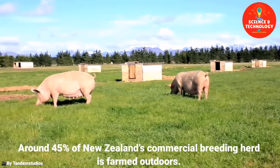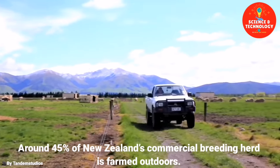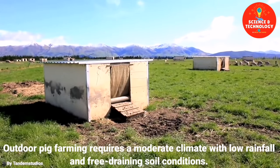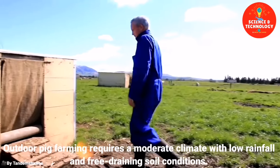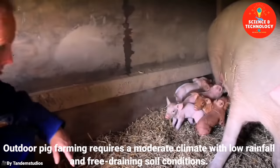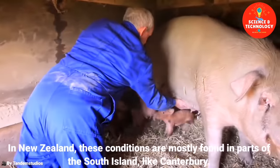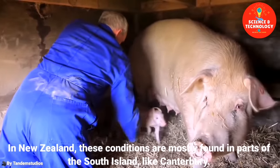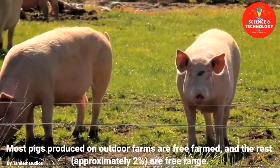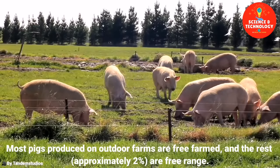Around 45% of New Zealand's commercial breeding herd is farmed outdoors. Outdoor pig farming requires a moderate climate with low rainfall and free-draining soil conditions. In New Zealand, these conditions are mostly found in parts of the South Island, like Canterbury. Most pigs produced on outdoor farms are free farm, and the rest, approximately 2%, are free range.